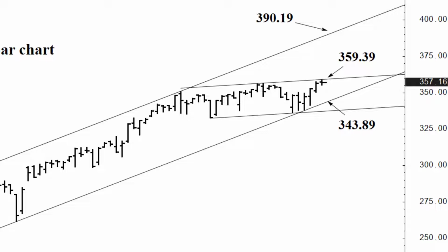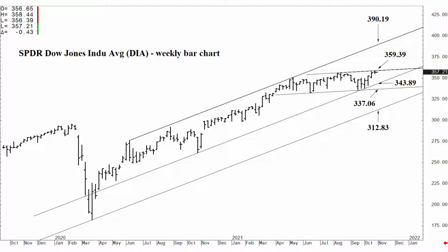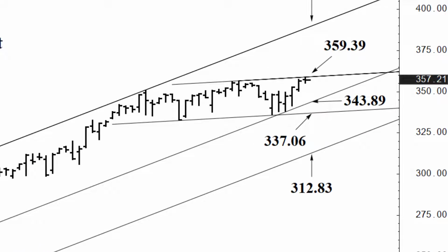The accelerator is a settlement above 359.39. But until then, we could trade for the next 1 to 2 to 3 months inside the 359.39 ceiling all the way down to the Dow floor that I have now at 337.06. This formation is the horizontal channel bottom to that 359.39 horizontal channel top. And on the way down, you have long-term support also at 343.89. The way I consider that support area, 337.06 to 343.89, is a range of support, able to absorb selling through the first quarter of next year, and from there we can trade higher.